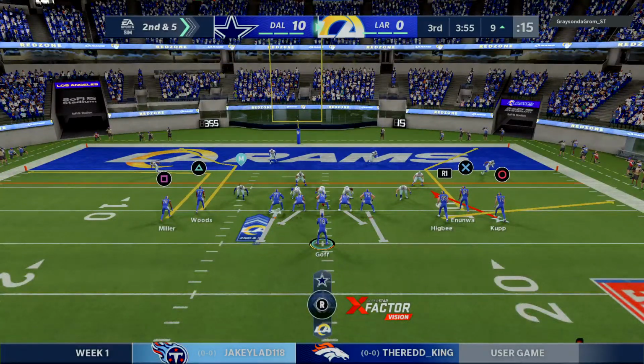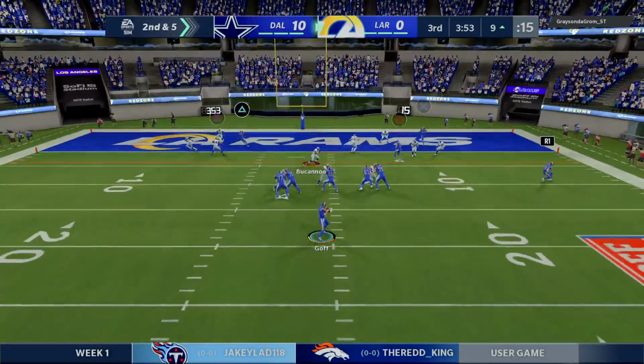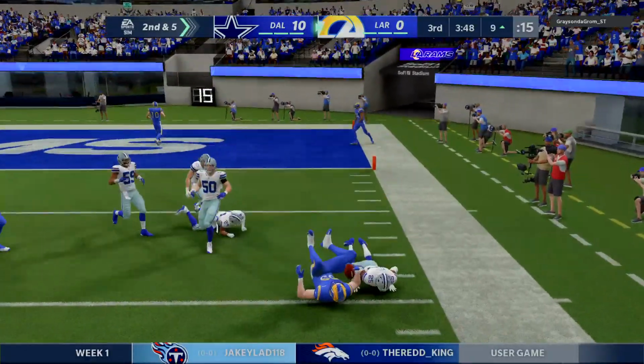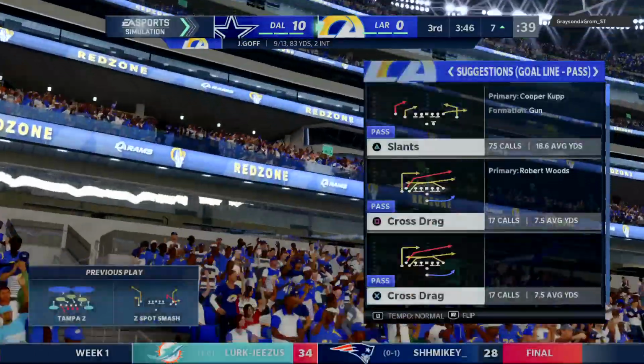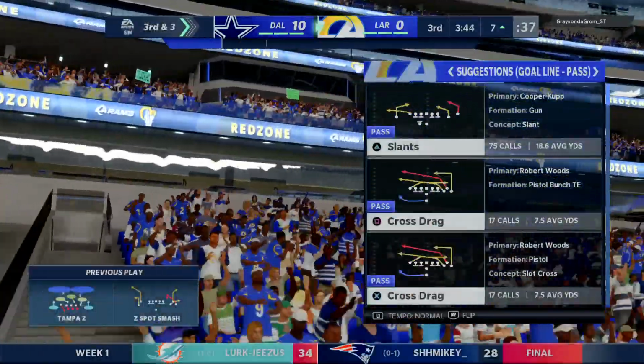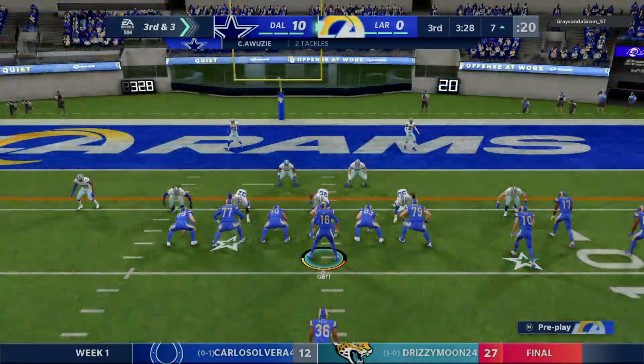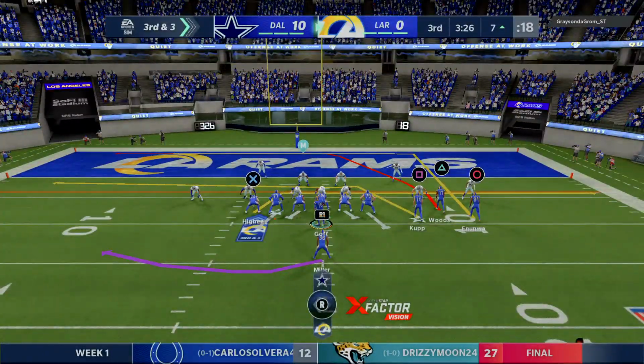Here's Goff. That's complete right around the 8. So he got 3 in 1 tackle, but couldn't do a whole lot else. A minimal gain there on the 8th play of the drive. It's 3rd and 3.